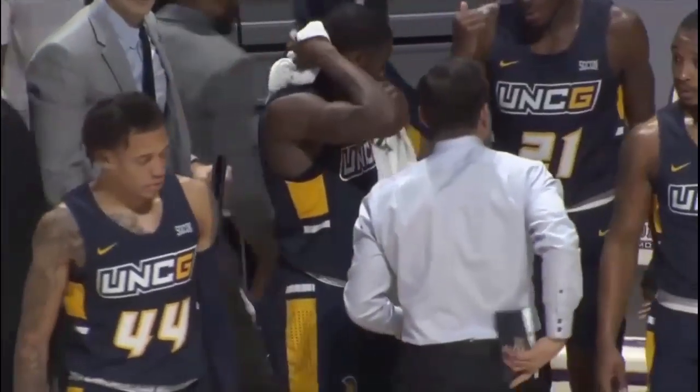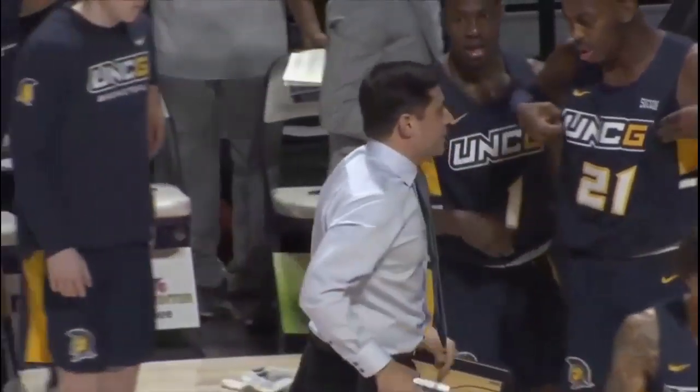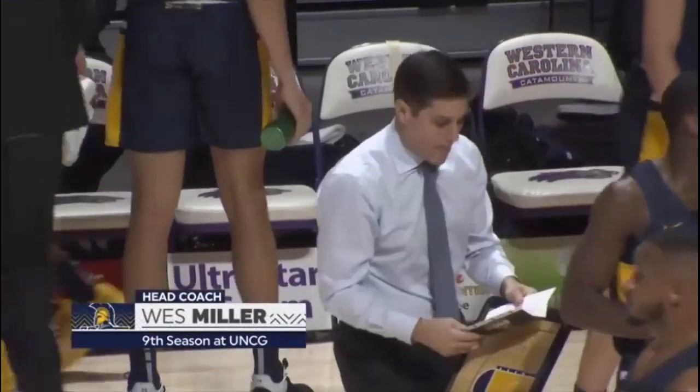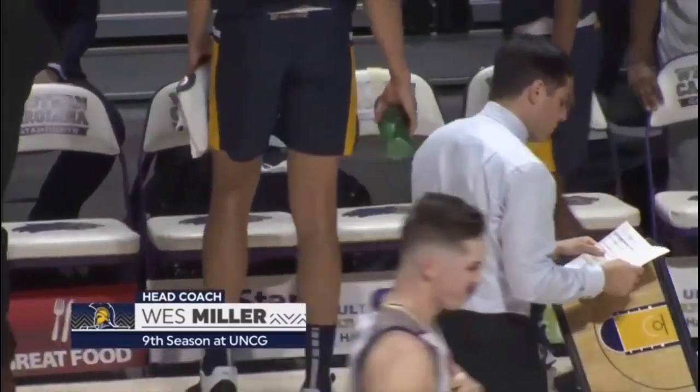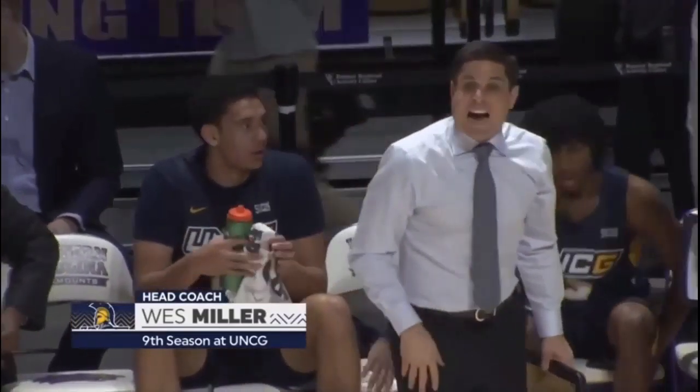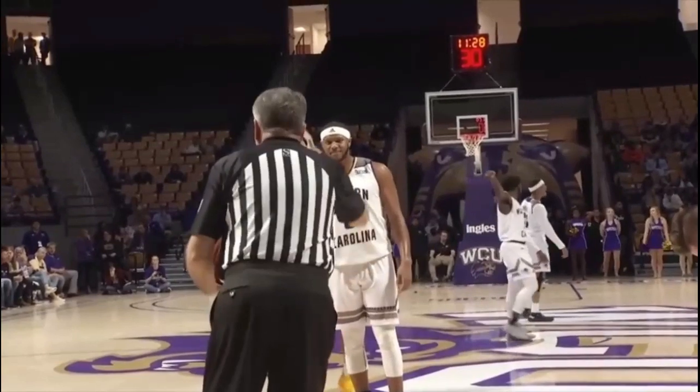Two-point ball game here, 14-12. Wes Miller, the head coach for UNCG, in his ninth season on the bench in Greensboro, 157 career wins after taking over as the interim head coach in the 2011-2012 season. Of course, named head coach there in 2012, been there ever since.